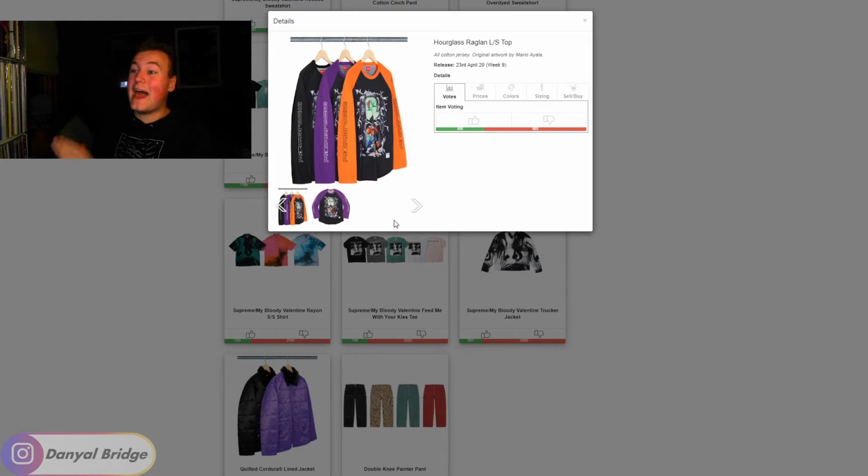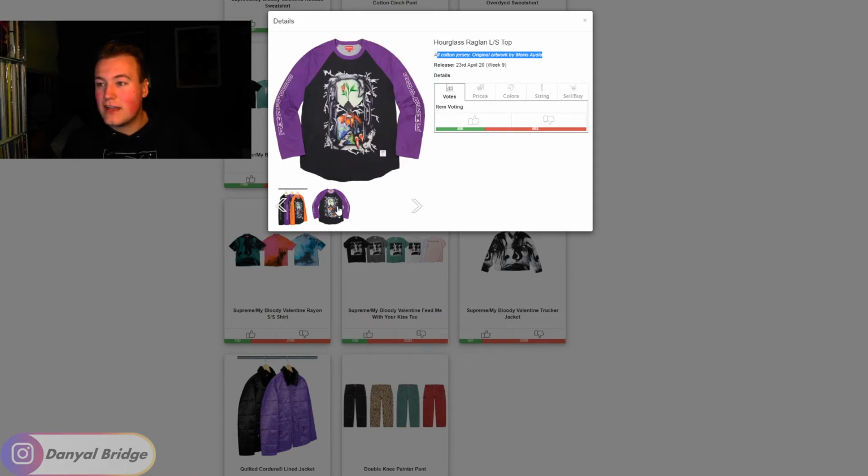But we'll move on to the next piece, which is more Bloody Valentine merch. Oh, sorry, we have the Hourglass tee first. So there's the Hourglass Raglan long-sleeve top, all cotton jersey, artwork originally done by Mario again. Let's have a look at the artwork on the front. It's an hourglass where the world's burning down the bottom and a new Earth is being reborn. Is this talking about Armageddon, like the eventual time where the Earth collapses and then it restarts anew? I don't know. Again, it's on a long sleeve top. The long sleeve tops are kind of tacky. It's gonna be a no from me as well.